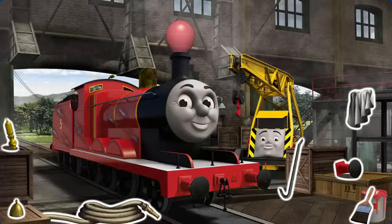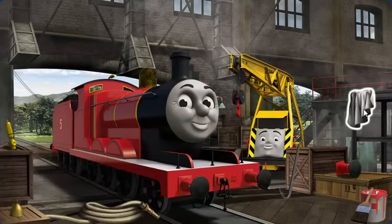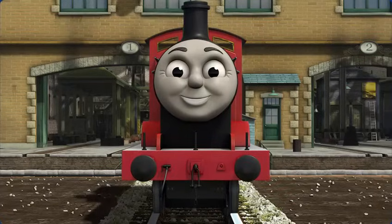James's funnel is clogged with a balloon, and he has a rusty dome, and his paint is scratched. Great job, but there's still more to do. James has a rusty dome, and his paint is scratched. Great job, but there's still more to do. James has a rusty dome. That's right! James is ready to be really useful again.